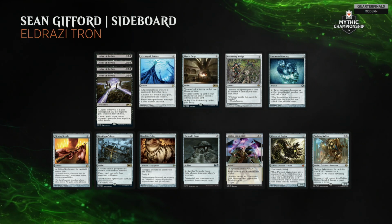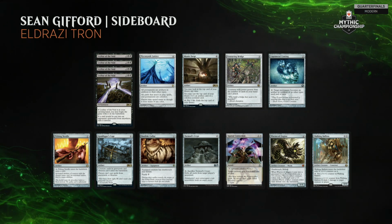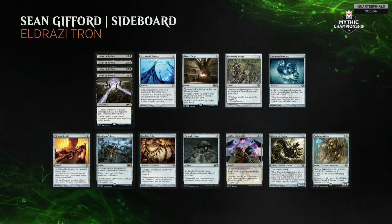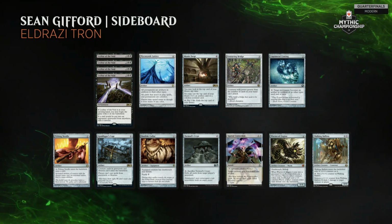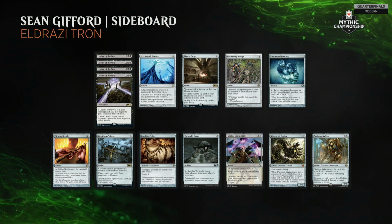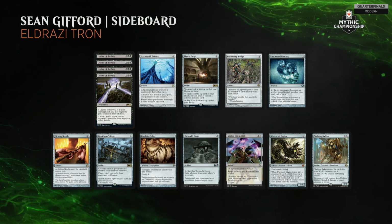The key card of the sideboard is obviously Leyline of the Void. While it doesn't deal with the prowess creatures, it does make sure Arc-Light Phoenix isn't a problem, and reduces the value of Faithless Looting. It is, however, not instrumental in the matchup, so typically I wouldn't see so many Leylines come in, probably not all 4, but 3 or 2 is a good number.